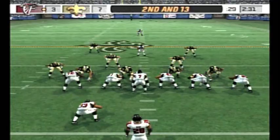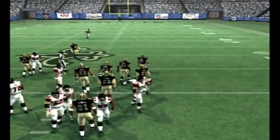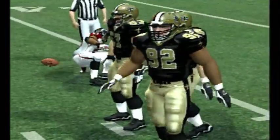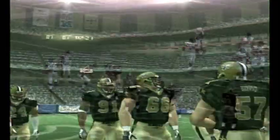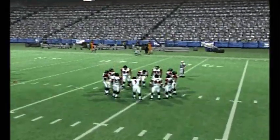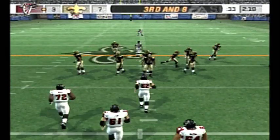The Saints line up in a 4-3. Simmons is there for the tackle. If they keep getting games like this, it could really open up things for them in the second half. Gain of 5 on the play. Two-minute warning coming up.